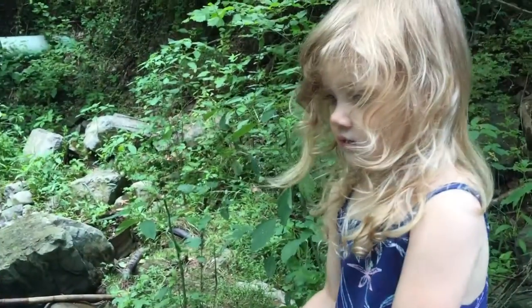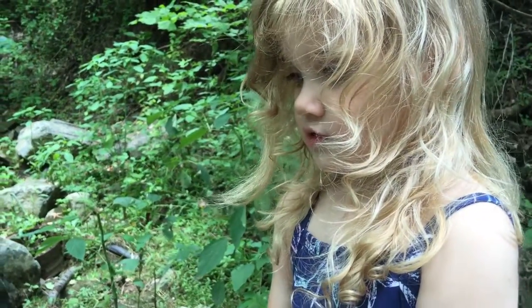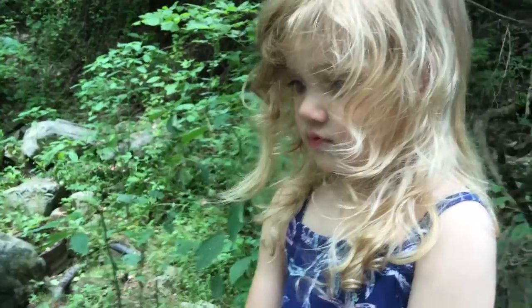So my daughter touched the fish. Was that a big trout? Sometimes you get more excited about fish. Did you touch the big trout? No? It's so good.